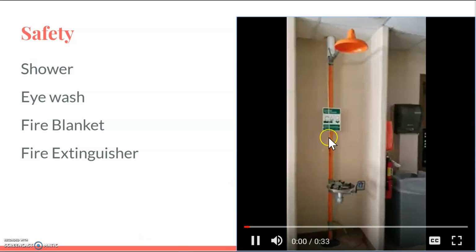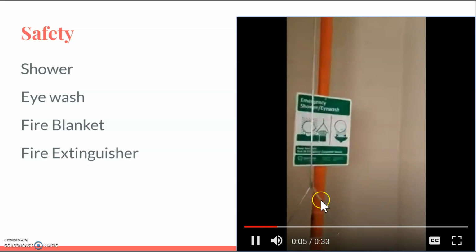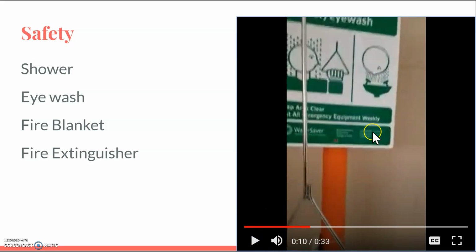So this thing in orange is called a safety shower. If you pull this cord right here, water will dump on top of you, and you use that in case of emergency. In case you get a large amount of a dangerous chemical over your body, you're going to pull that cord and water will come down.